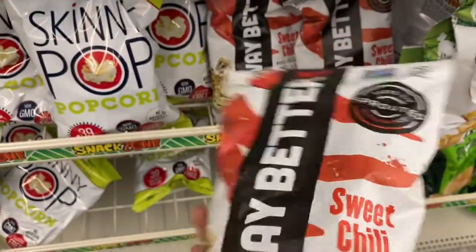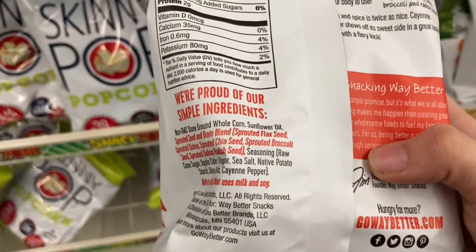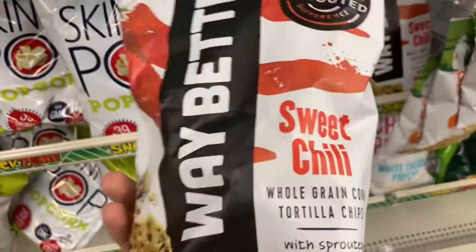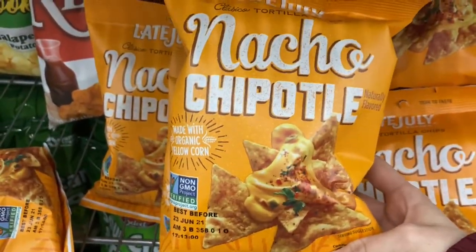So they're non-GMO. They are made with sunflower oil, which I don't love, but they have sprouted flax and chia and grains, and so they're not a terrible option for a snack. These can actually be really deceiving. They look healthy to most people.